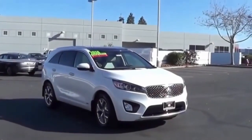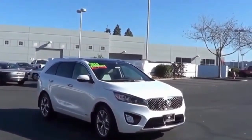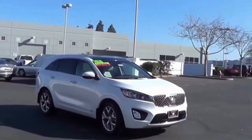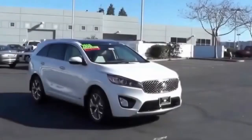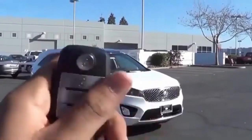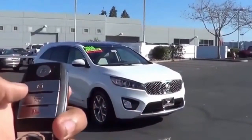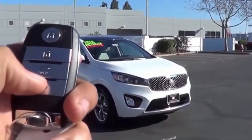Now, since we do have the SX trim here, it does come pretty loaded. We have a panoramic sunroof on the Sorento, a full-on leather interior, navigation system, as well as LED accenting lights. Now, here goes the key fob for the vehicle. As you can see, it's a fairly high-quality looking key fob design. You have your lock, unlock to release your tailgate. You do have a power tailgate. And then your panic button, too, of course.